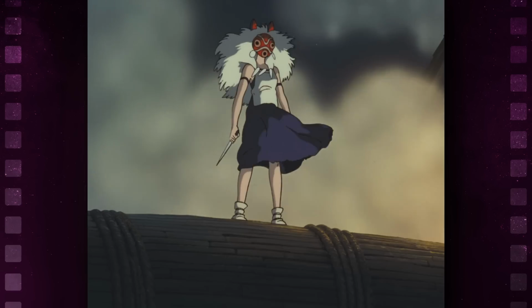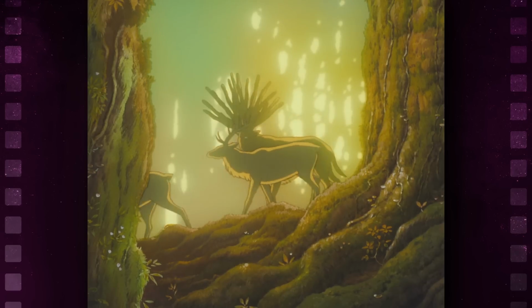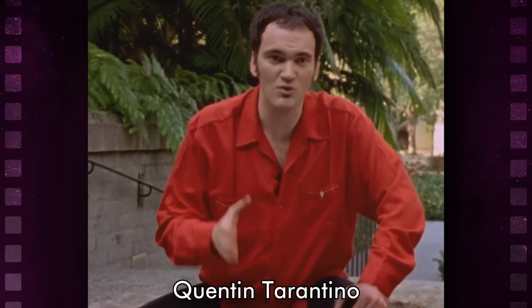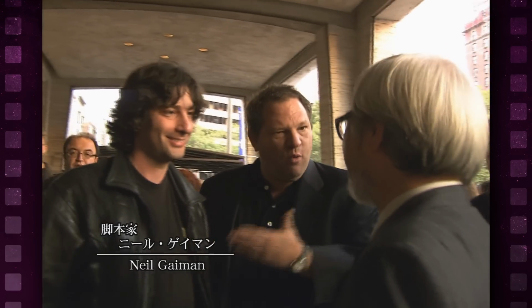Adapting the film into English was a difficult process. It took an incredible amount of effort to get right, partly due to its lengthy 134-minute runtime. Director Quentin Tarantino was originally offered to oversee the film's localization into English. However, Tarantino said the producer should contact fantasy author Neil Gaiman instead. Gaiman decided to fully immerse himself in Miyazaki's creation, even going as far as to research mythological creatures and settings.